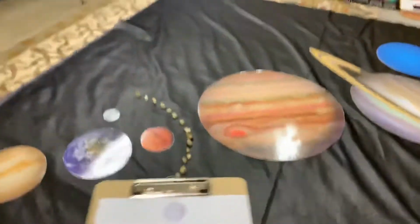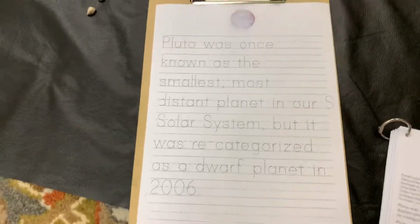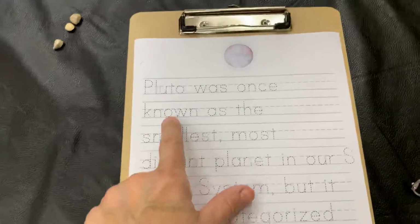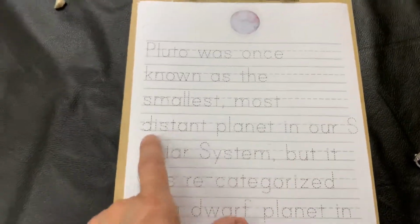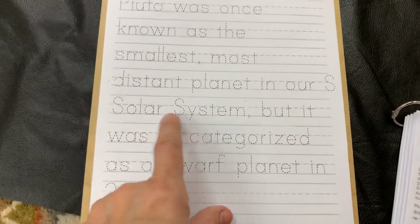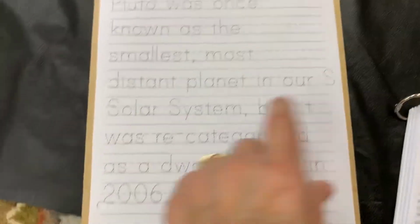Why don't you get out, kindergarten and first grade, your copy work, your yellow folder, and let's read what we're going to copy about it. Pluto was once known as the smallest, most distant planet in our solar system. I'm not sure why that S is there. I think it's a mistake.